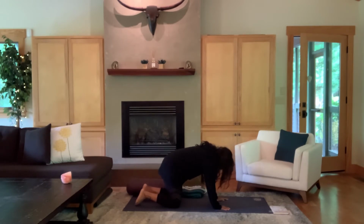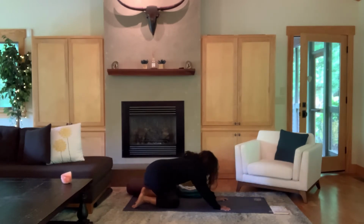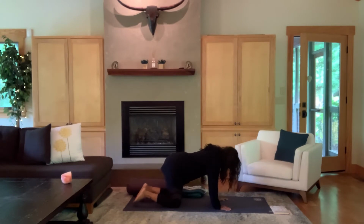Beautiful job. Just feel that back warming up. And then from here, go ahead and find kind of any organic movements that feel good. So if you want to just lean back and dip your hips, go right ahead, circle them in one direction, circle them in another. Maybe cat-cow is what you need right now. Just find whatever it is you need. Excellent job. And then, in a moment, your next exhale, just go ahead and find stillness.